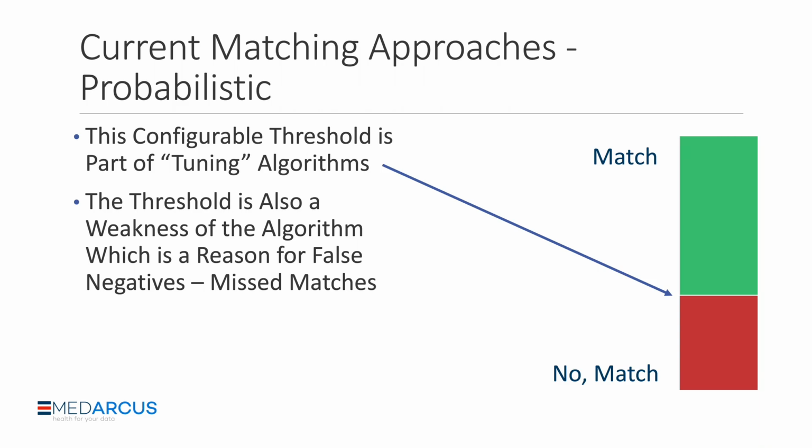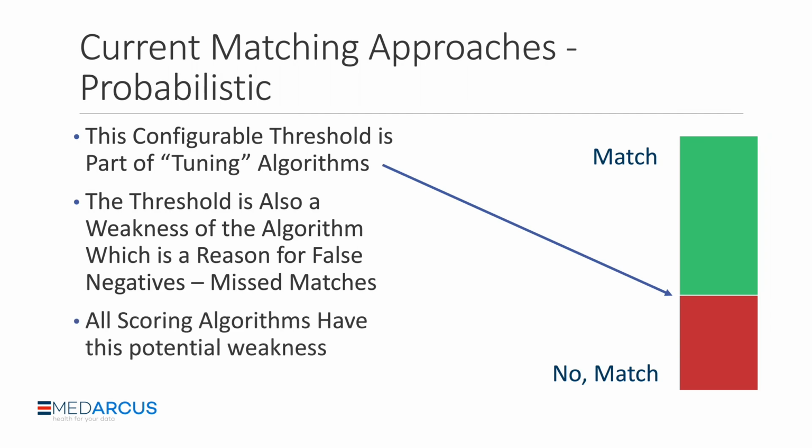and it's a reason why we often have false negatives. That means missed matches. Because some records are near matches, but not good enough to pass a threshold, but they're still duplicates. All scoring algorithms have this potential weakness, but it's pretty significant. And this is why artificial intelligence and pattern matching typically are more powerful, because they don't have this flaw. The success and failure of these score-based algorithms are specifically determined by how good they're tuned. And that's always done by a human, done infrequently, and it's very likely not to be perfect.